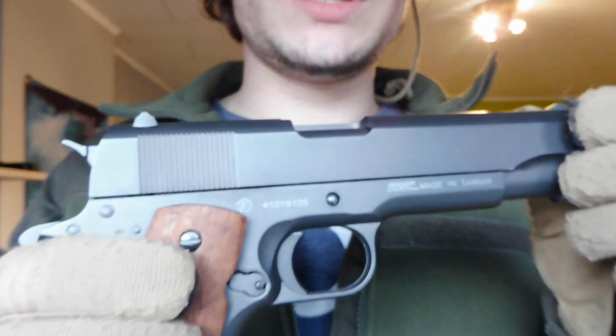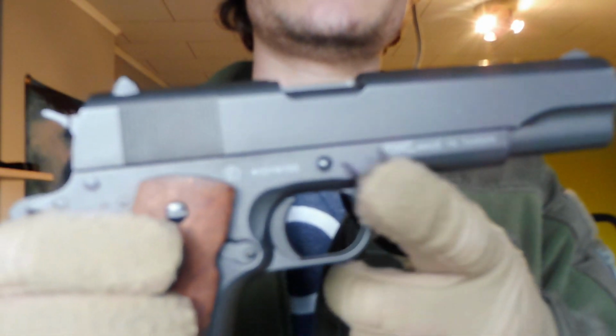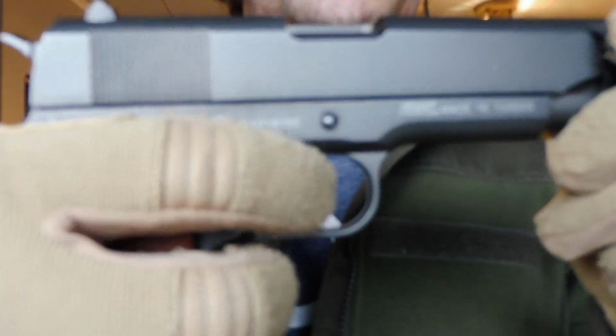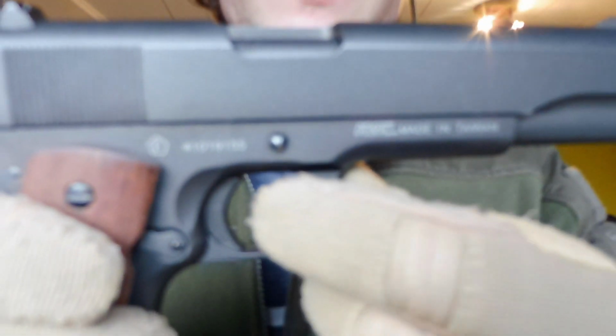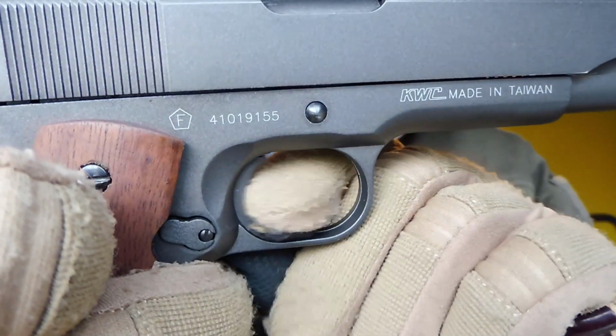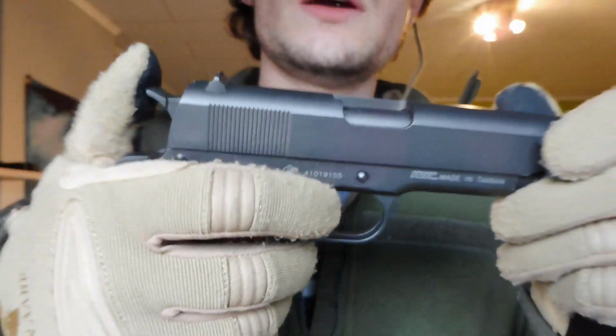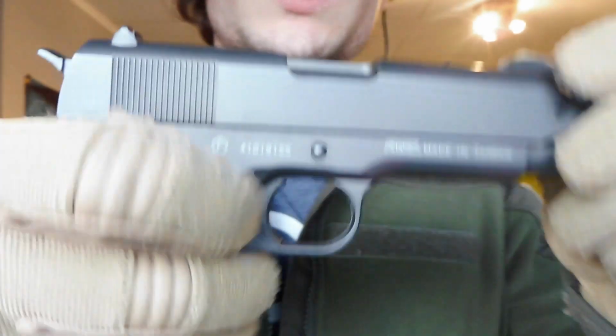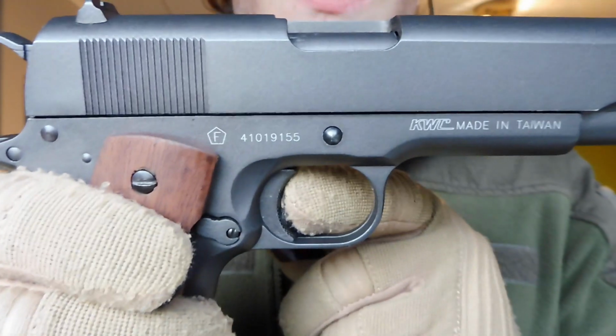Then, if we continue, we have a nice and sturdy lower frame of the gun, also made full metal. We have a short circuit trigger, which means most of the triggers are based here, and this one is here. So when I pull the trigger, that's all it takes. With some guns, you have to pull all the way back. With this one, it's just this.